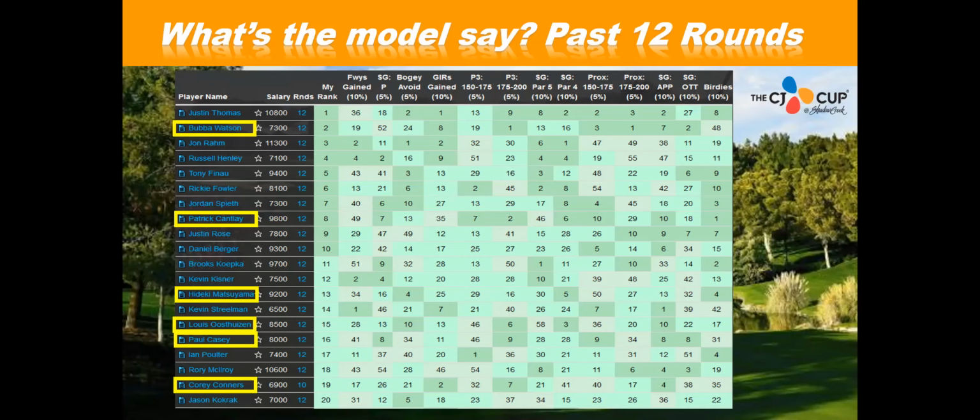The areas I focused on, the key categories that I weighted, are fairways gained, off the tee, approach, but I also wanted to look at bogey avoidance versus birdies. There are a lot of par 3s that range from 150 to 200. There is one that I believe is about 240, 250, but that's the bulk of them. Par 5s, there are 4 of them, so we need guys that can score on par 5s. Of course, par 4 scoring always dominates.